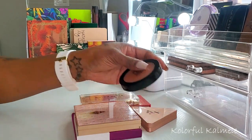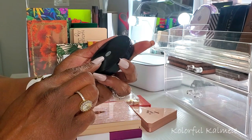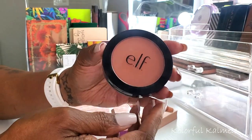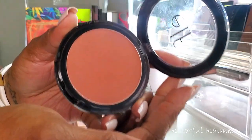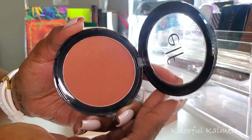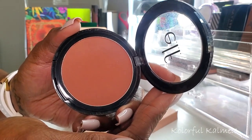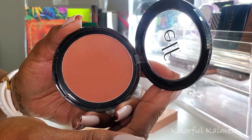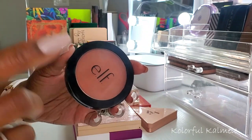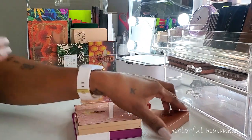I love a beautifully pigmented blush, and this is definitely one that will give you that. Another favorite of mine is the e.l.f. Always Spicy. I've been using this forever. I think since I've been on YouTube, this has been one of my favorites. This is just a gorgeous shade of blush. It is for all skin tones. Y'all have heard me rave about it a million times. I hope they still sell it, because this is just great for everybody. And I love it. It's a great blush.